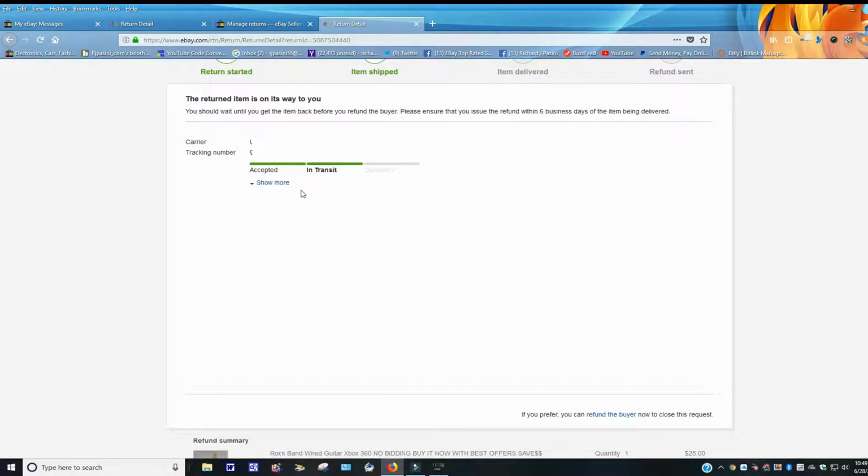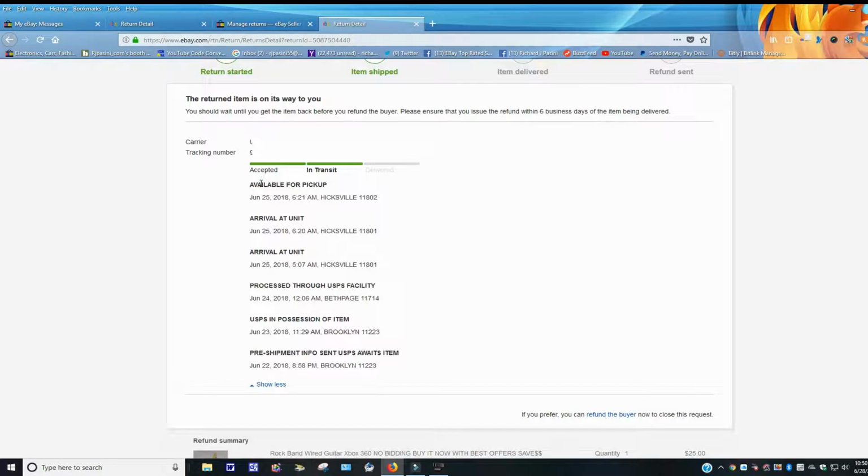Now people may say, wait, that's the post office's fault. No, it is not the post office's fault. It's definitely not the post office's fault, because when you click Show More, it shows you it arrived at the Hicksville post office, that's where my post office is, not Bethpage, Hicksville, on June 25th. It was processed on June 22nd. The return processing began, it was sent out on June 23rd, and it arrived at the Postal Service on June 25th.